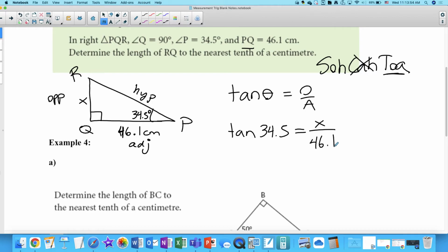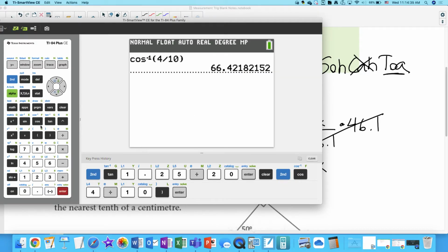What I prefer to do, instead of putting that as a decimal, is focus on solving the equation and then do all that calculator work at the end. This is a number, this is my unknown, and I'm dividing it by 46.1. How do I undo that? Multiply both sides by 46.1. These cancel, and X equals 46.1 times tan 34.5. So I can do all of that on my calculator at once, and that is, to the nearest tenth, 31.7 centimeters.